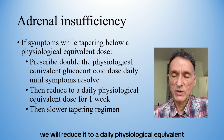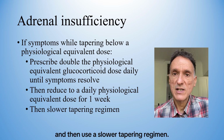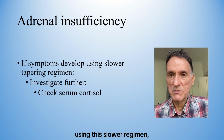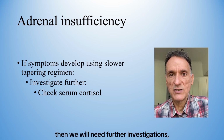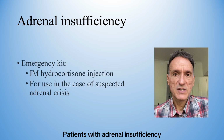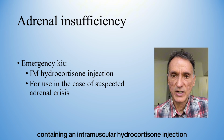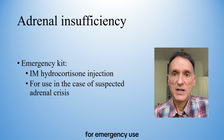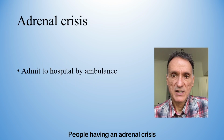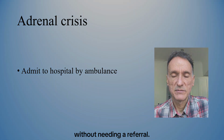Then we will reduce it to a daily physiological equivalent dose for 1 week, and then use a slower tapering regimen. If symptoms still develop using this slower regimen, then we will need further investigation such as checking serum cortisol levels. Patients with adrenal insufficiency should be given an emergency kit containing an intramuscular hydrocortisone injection for emergency use in the case of a suspected adrenal crisis. People having an adrenal crisis should immediately go to hospital by ambulance without needing a referral.